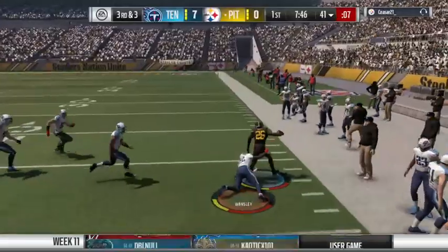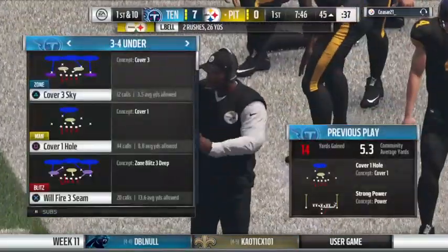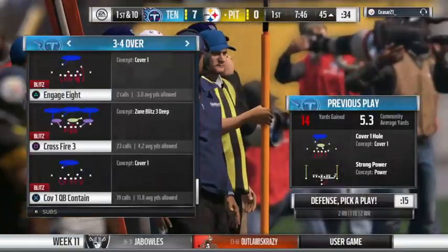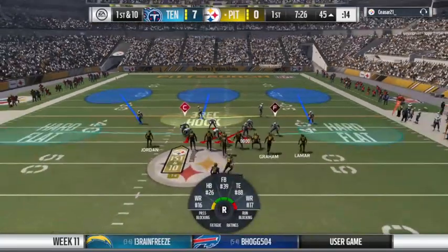They find some open field here. And out of bounds on the other side of midfield at the 45. A good gain of 14 there, and it moves the chains. And that run was what a lot of people called explosive run. Gave them good yardage, solid yardage.